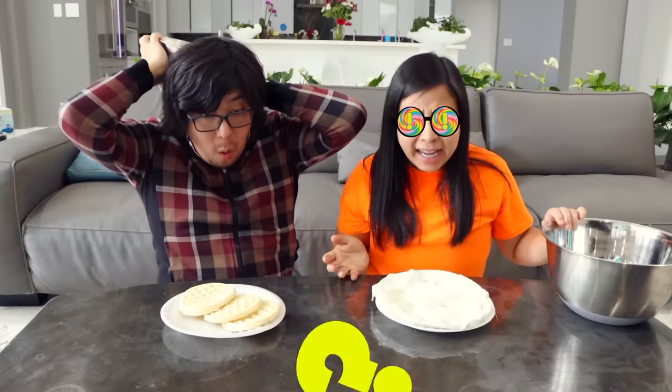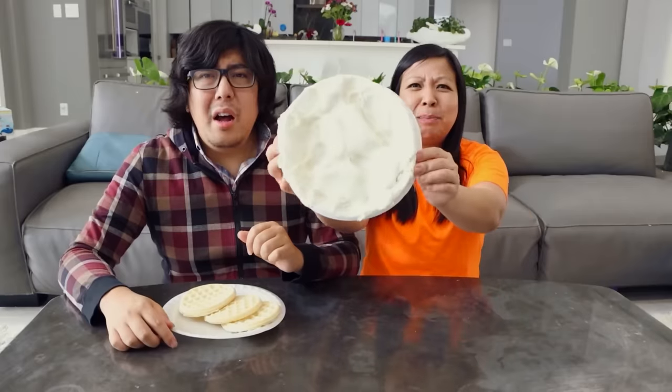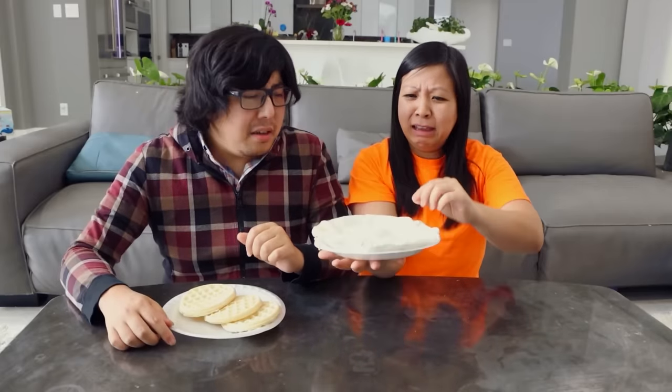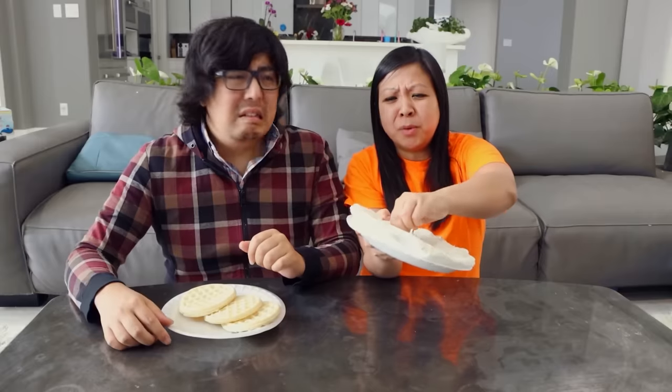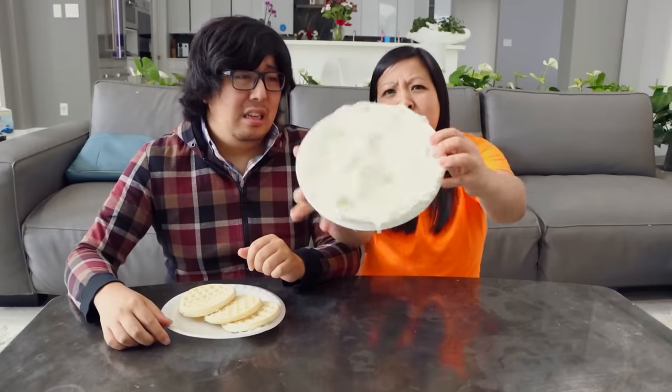What? Whoa! Is this... it's like stuck to the plate. What is that? Doesn't even look like food. Oh, it's supposed to be hot marshmallow. Whoa. When you put marshmallow in the microwave, it melted.